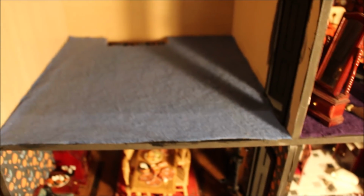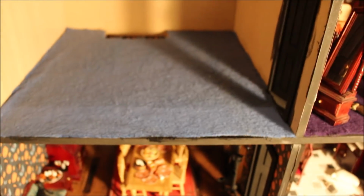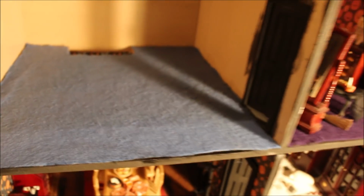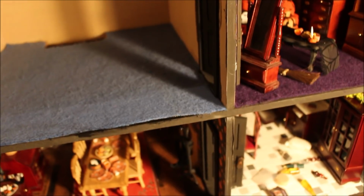So I've just done the same with the blue. Obviously it's a lot more noticeable because it's wet at the moment, but hopefully once it dries it will be looking a bit better. So now I'm going to go have a look for some wallpaper. I'm thinking maybe a darker wallpaper will work quite nicely in this room, just because you've got the blue.